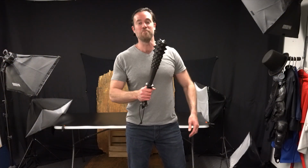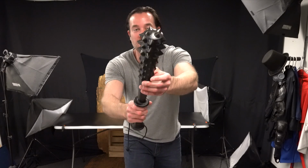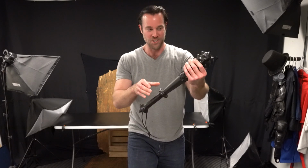All right, so as you can tell, this spiked combat club absolutely destroyed the watermelon, and it is so much fun to do that, so I love it. And what's awesome is if you look at this, there is zero damage to it at all. You can see there's some water on it because I washed it off already so it wouldn't get all sticky with watermelon juices, because I actually want to keep this thing for myself.